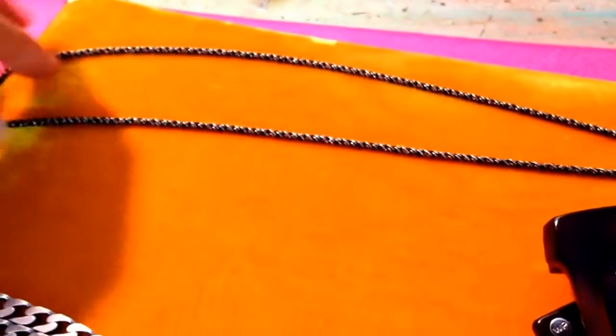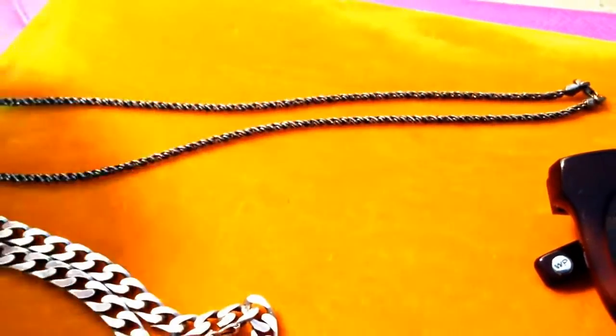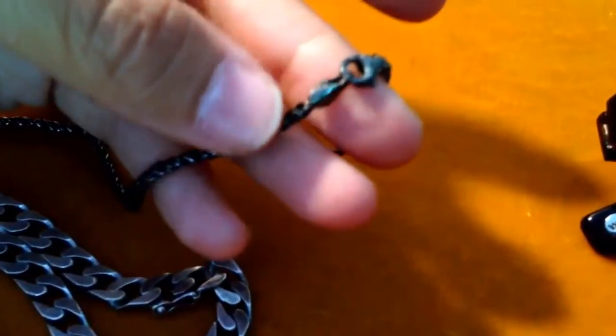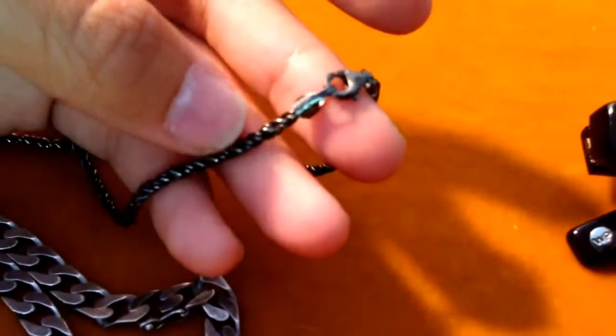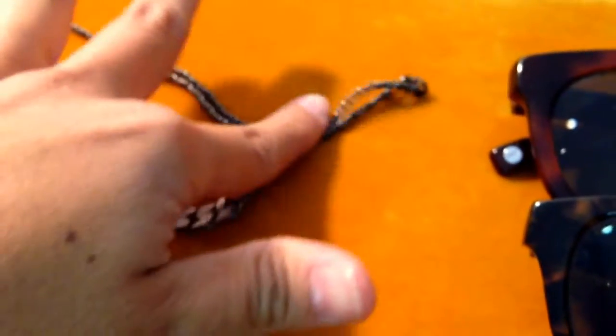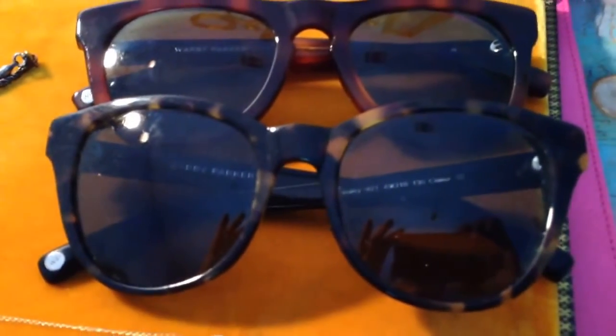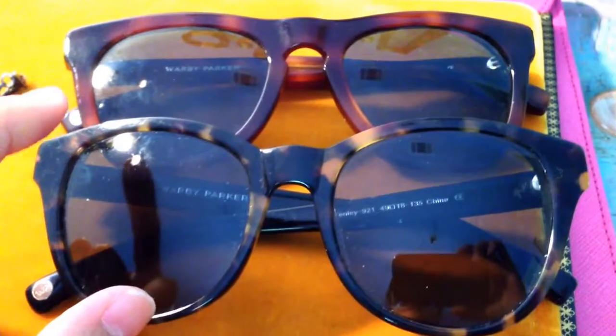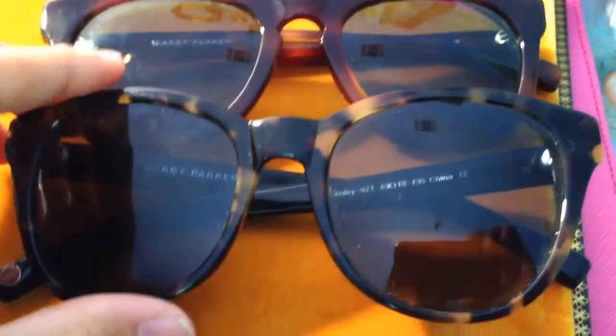And this one is a 925 necklace, and I believe it's marked Italy on it. Yeah, it has 925 and Italy. So I got that for $2. And then these sunglasses, I believe she gave me $2 for both of them.